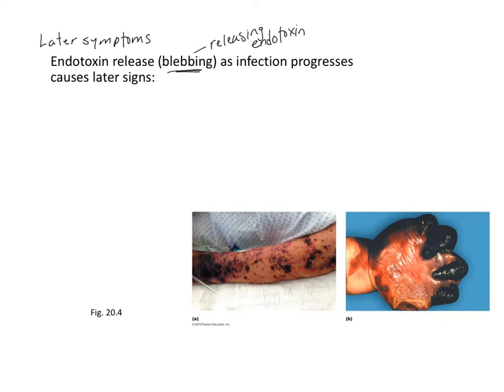And the endotoxin, I'll make a note here, is about 100 to 1,000 times more toxic than typical endotoxin from, say, E. coli or something like this. So there's a massive release of this endotoxin by blebbing, and that causes some pretty serious symptoms here.